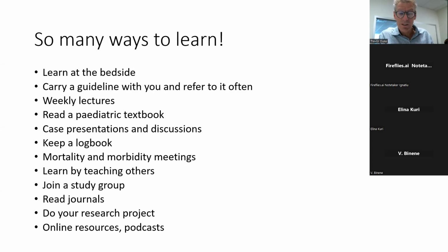We can learn by teaching, giving tutorials to medical students. There's lots of people who are keen to learn, and you will get a lot out of it if you start teaching others. You'll gain more confidence, you'll get communication skills, you'll learn how to impart knowledge, and it reinforces the learning that we already have.